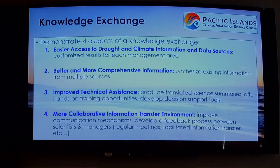and data sources. So we're customizing for each management area. Better, more comprehensive information. We're synthesizing existing data from multiple sources. Improved technical assistance. So producing translated science summaries, hands-on training opportunities, developing decision support tools. And a more collaborative information transfer environment. So creating those opportunities for regular and consistent feedback between managers and scientists.